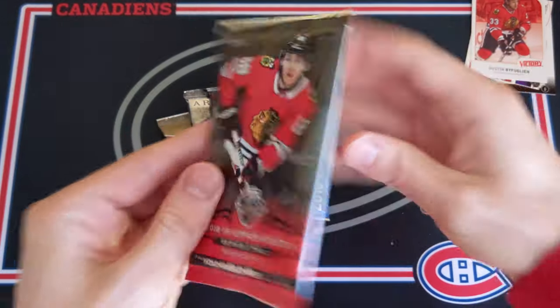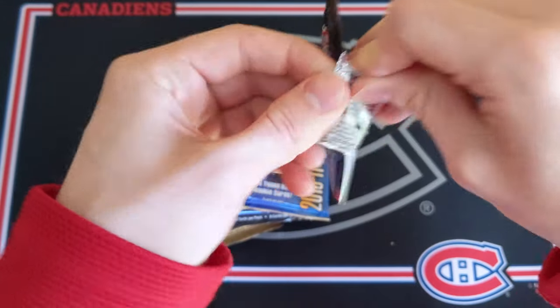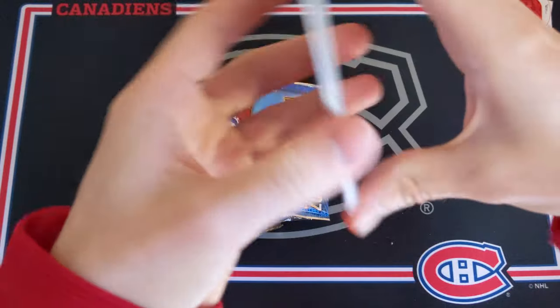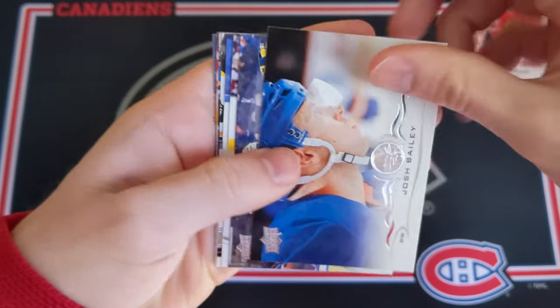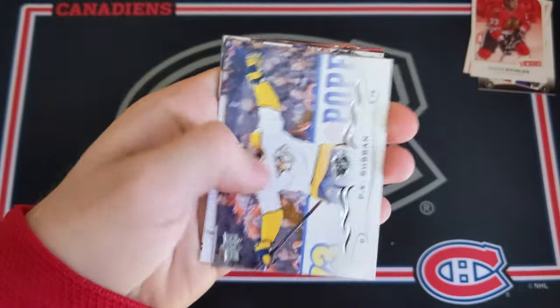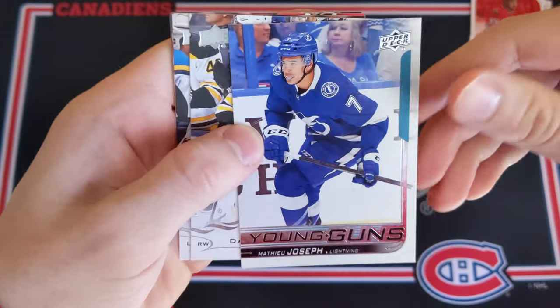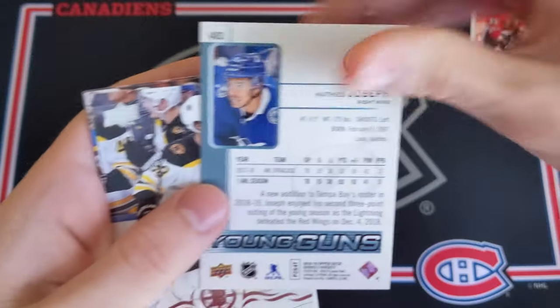Oh, all right. 1819 Series 2 Hobby Pack. Come on, we've got to put an end to this streak of bad luck. It's got to come to an end. I think we've got a Young Guns here, so hopefully we got a good name. Josh Bailey, and then PK Subban, Ryan Murray, and Mathieu Joseph for the Tampa Bay Lightning.